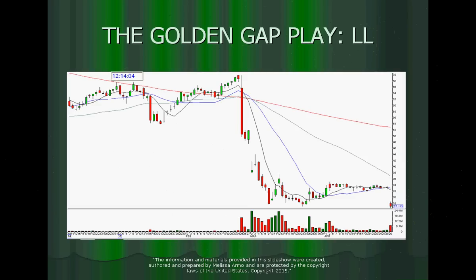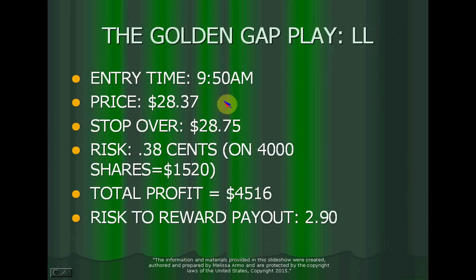Here's the trade again. Rick's asking about the entry price right here. Boom. So you size yourself according to the stop. That's how you size yourself, okay? That's how you figure out how many shares, which has to do with the amount of the monetary risk.